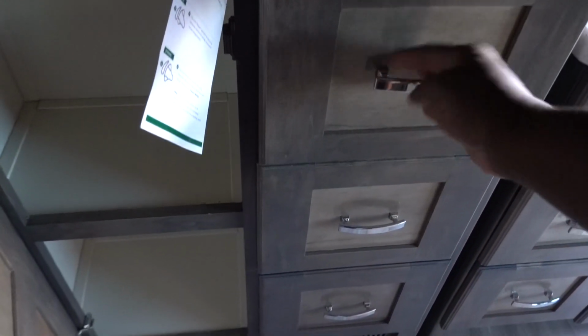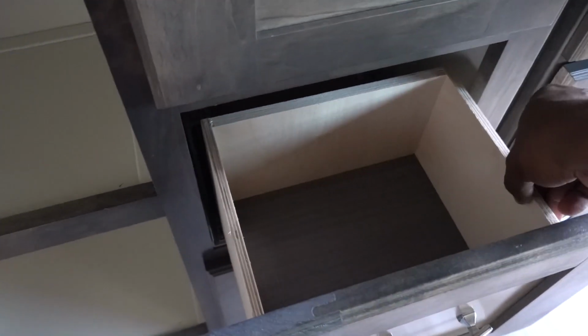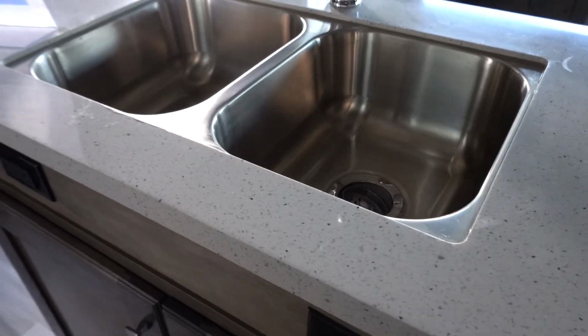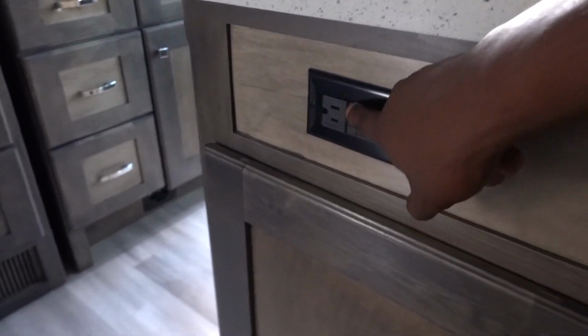And check out all of this extra storage. Now these are not the same solid drawers that the Beacon had, but they're not bad. They're probably a hair better than what I've seen elsewhere. The sink is good size. Power on both sides of it. You have a breaker right here, and oh wow, oh my goodness, that's a lot of storage below the sink. Wow.